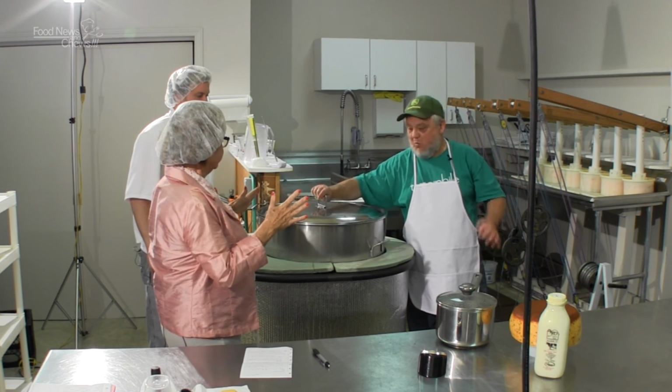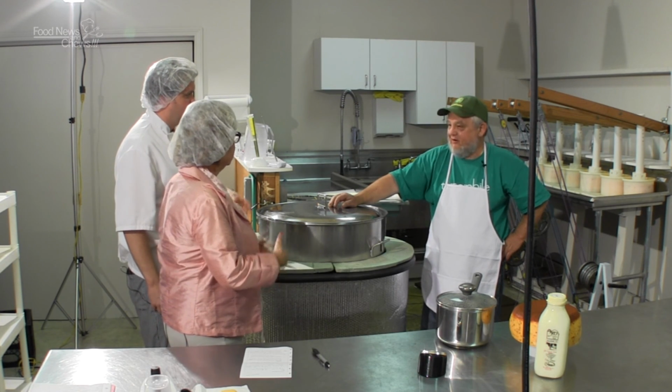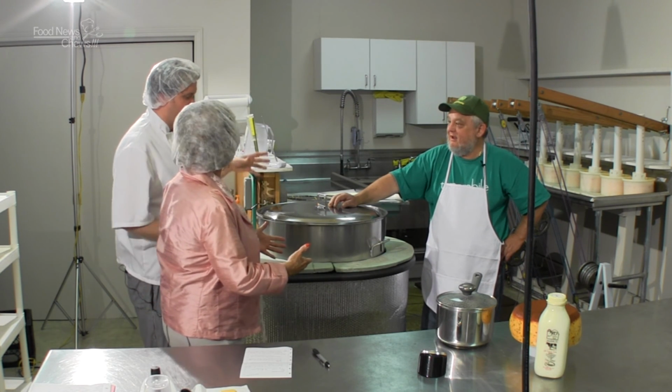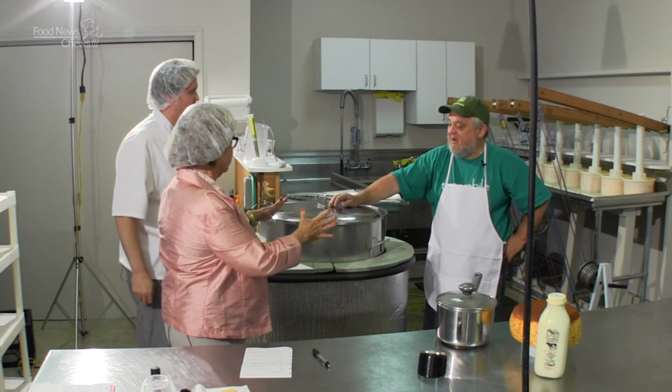That's one of the things that makes Parmesan harder. And at this point, the curds are taken out and they're pressed, or dried, or aged, and then you go about 4 hours from now.